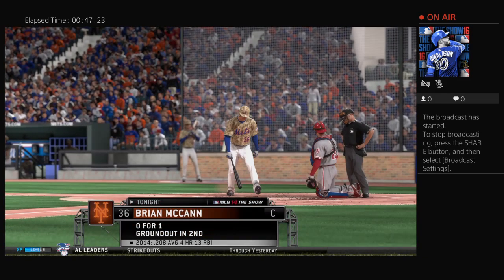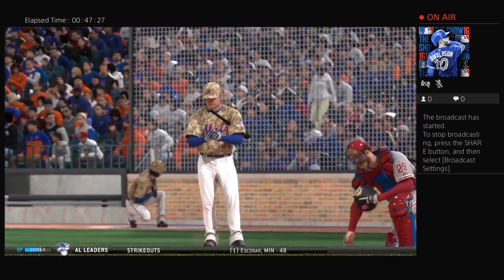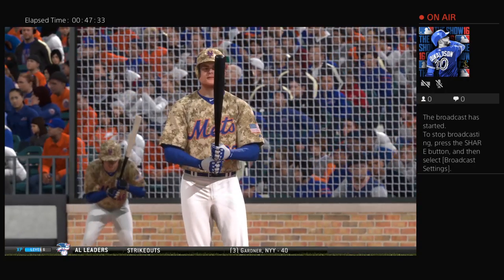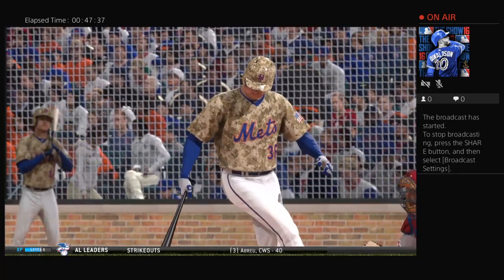Brian McCann will step in now to lead off the inning as his guys look to maybe break the rut they've been stuck in. Yeah, and after that first inning, it's been all zeros since. And once he got settled into that groove, he's been a difficult nut to crack.